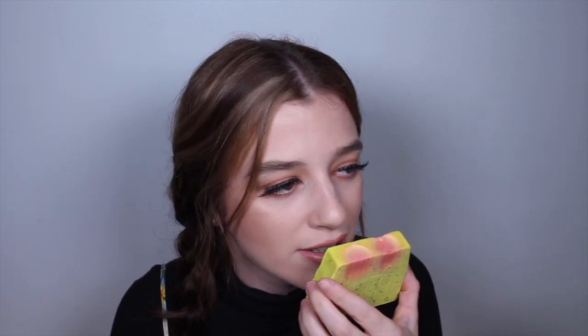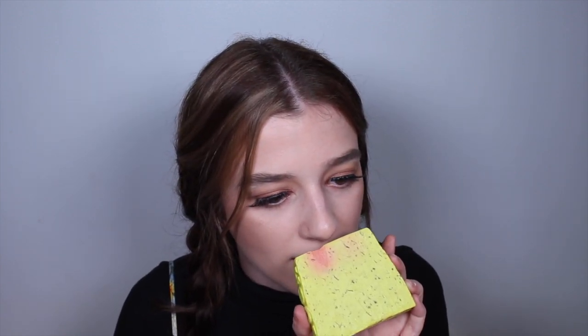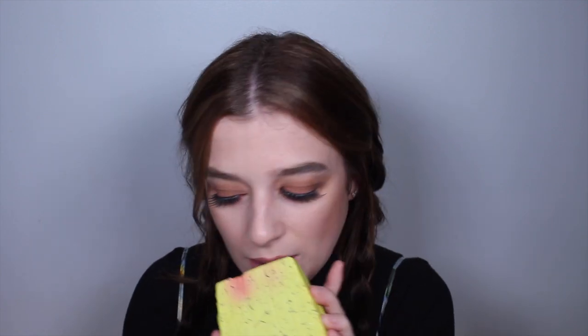So the next item is the only non-Christmassy item that I bought, and that is the rhubarb and custard. So this smells edible, like I literally feel like I could eat it, but I obviously won't. That is so, so nice. Really fruity, really sweet, 10 out of 10, obsessed. And it's melting in my fingers, it's quite a moisturising soap.